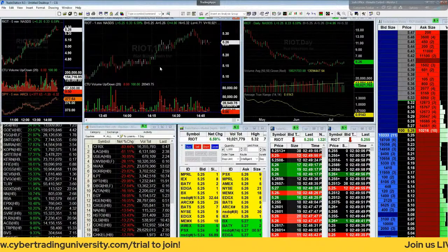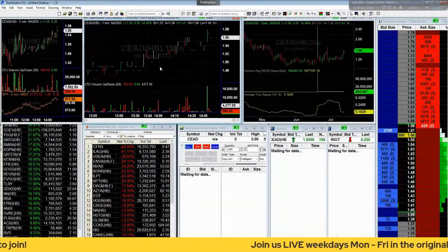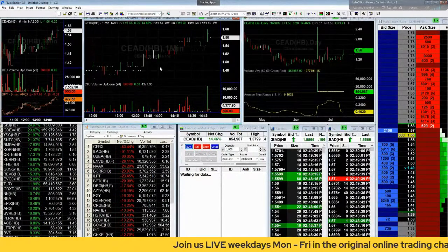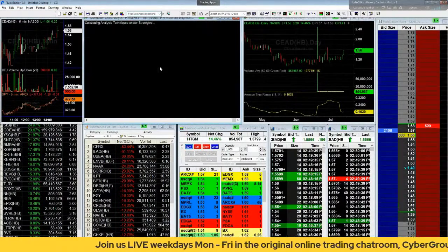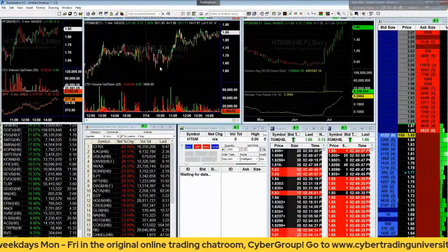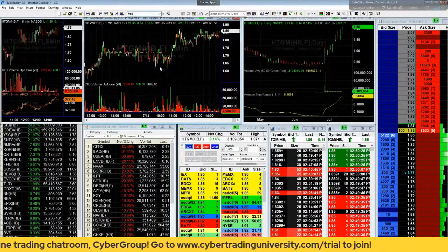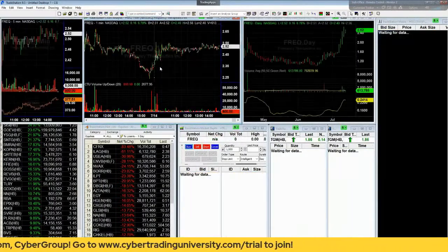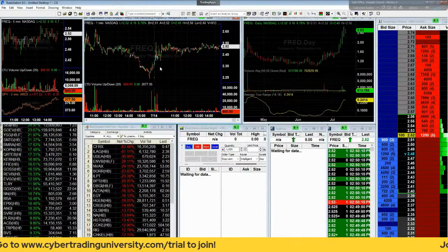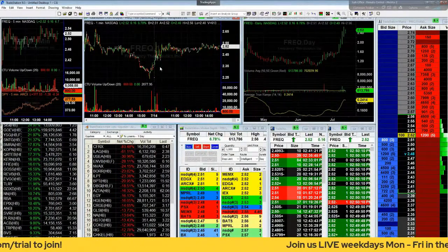I got a couple more I'm catching here at the very end, then we'll wrap up. CEAD is not trading a lot of volume right now, so I'll pass on that. It seemed like it was starting to make a small push. HTGM is up 7.5%, but this one's also pretty slow and flat. It hasn't broken out just yet. Last one here, FREQ. Nope. All right, folks, I think that's pretty much it. That's all we got so far heading into this Thursday afternoon, and that's all right.